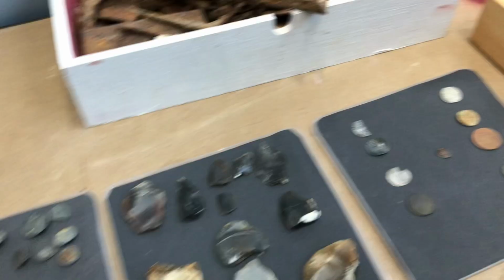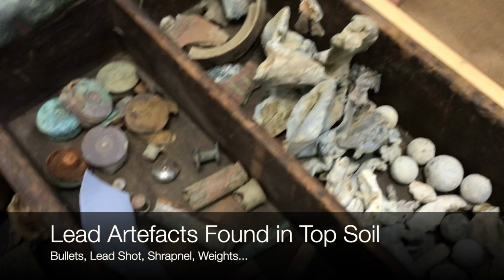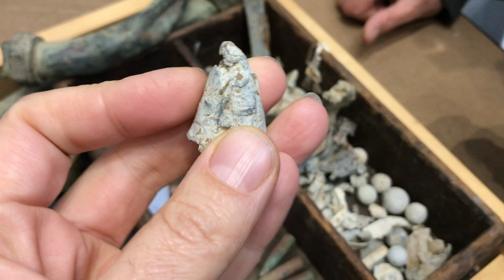This is all the lead I've found. Oh, wow. So this is where we were detecting today. This is these fields and all around there. Oh, and a bit of shrapnel. Musket balls. Oh, that's a little weight. Oh, I love finding weights. Oh, that could be medieval, couldn't it? That could be quite old.